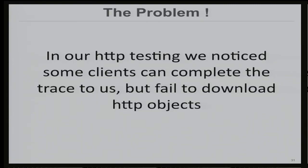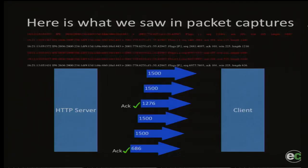We found a lot of sessions that were able to complete the v6 trace to us, but were not able to download the v6 object. And we were lucky enough to be able to do some packet captures, and we saw something really interesting. When we sent the initial congestion window out, only a few packets were acknowledged, not all of them. We were getting feedback from the client, but that was only for a few packets, not the entire transmission.